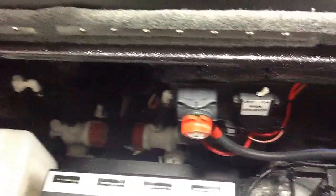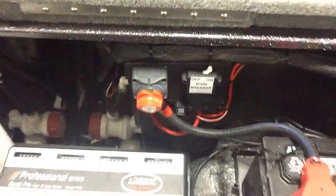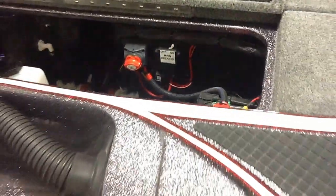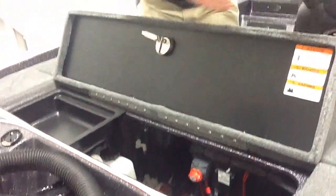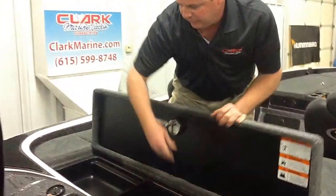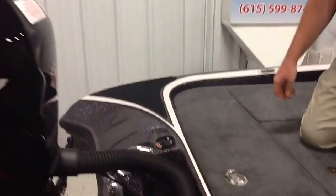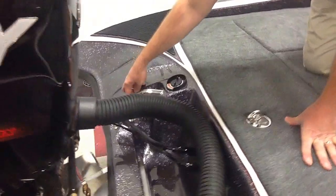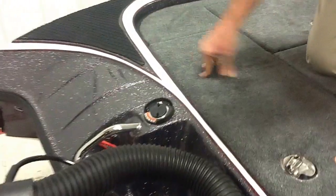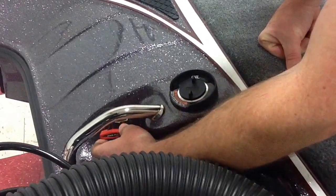You've got an on-off battery switch as well, so you can kill all the current going to the front of the boat and have peace of mind that you don't have any issues if you have kids around or grandkids or whatever the case may be. This boat has the remote oil fill, so you don't have to worry about opening the lid to add oil to the boat. It also has the remote drain plug, which is a very handy feature. If you need to put your drain plug in, it's as simple as flipping a valve in and out.